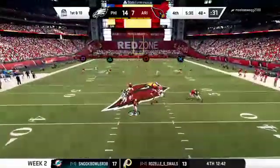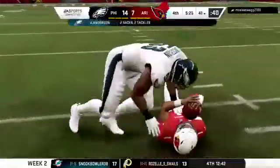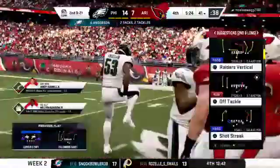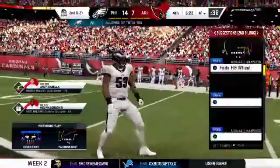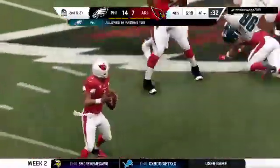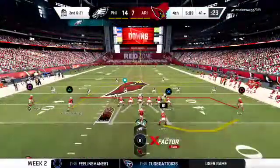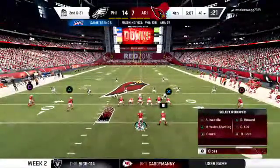On 1st and 10, here's Murray. Nowhere to escape, and he goes down. Well, so much for setting the tone of the drive offensively. Giving up a big sack that loses that kind of yardage, not a great start. Well, they're in some hot water now. After that sack, it's 2nd and 21.